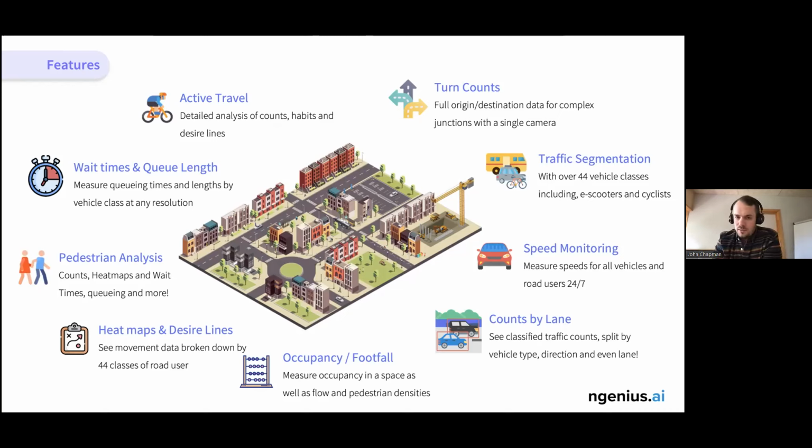We also only track things as long as they're in the scene, to give you an idea of those desire lines, how it moves through. But really, because we're using vision, because we're using AI, it's not just about counting things anymore.